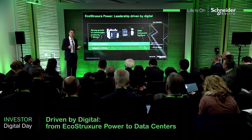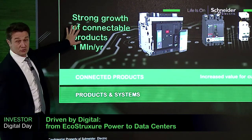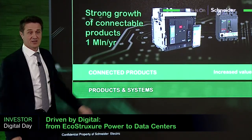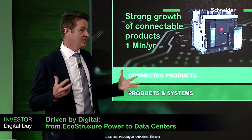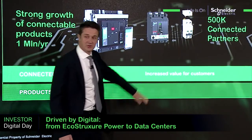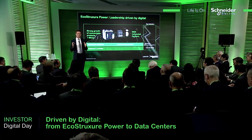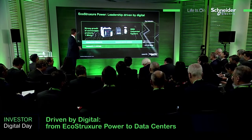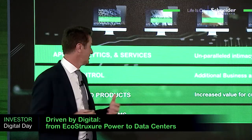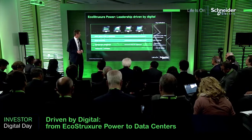So step one of digital is to move those products into connectable or connected products. Every year, we are selling roughly 1 million connectable products, which are as many opportunities to drive services, leveraging our network of 500,000 connected partners, increase value for customers, better margin down the road. And then for those connectable products, our whole obsession is to make sure that we connect them, either to the edge, where based on differentiated solutions by end market, we drive additional business and differentiation. We've deployed that technology in more than 200,000 buildings.